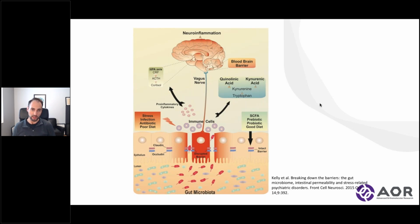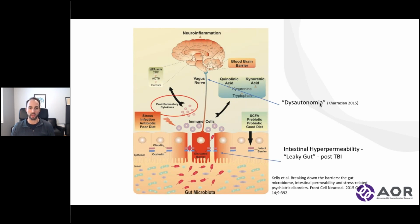We've already established that. So you can quickly see here how important the vagus nerve is at controlling the permeability of the gut. And when the gut becomes more permeable, more inflammatory cells are produced, and that cycles back up to the brain, and now you have a neuroinflammatory response and a leaky blood-brain barrier. So there's a lot of things to this diagram that we don't have time to fully unpack, but take a look at a couple things.